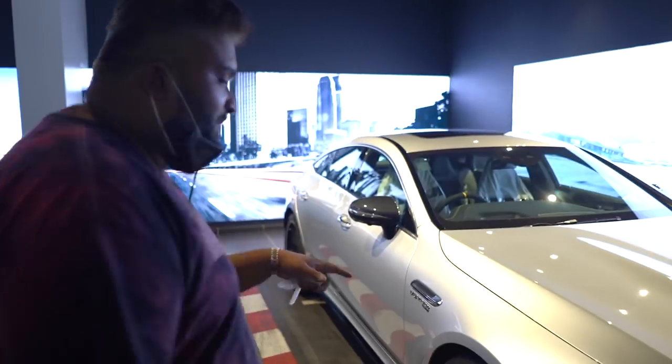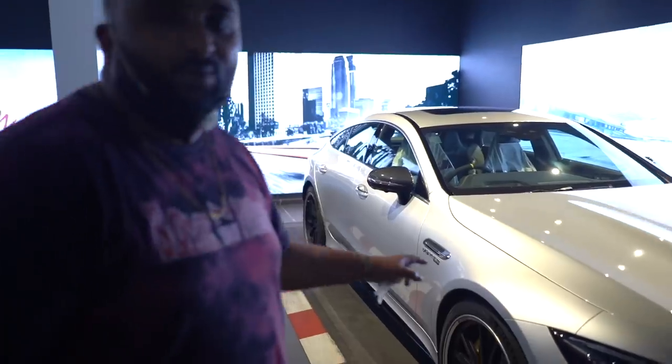We're going there to check out the GLE-53 AMG. They spec'd out this beautiful GT63 four-door coupe.